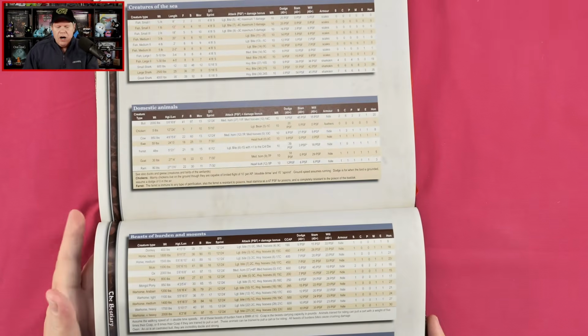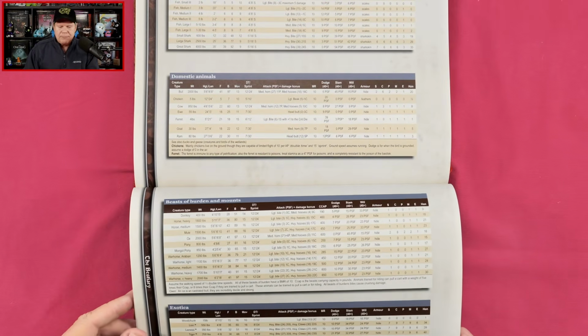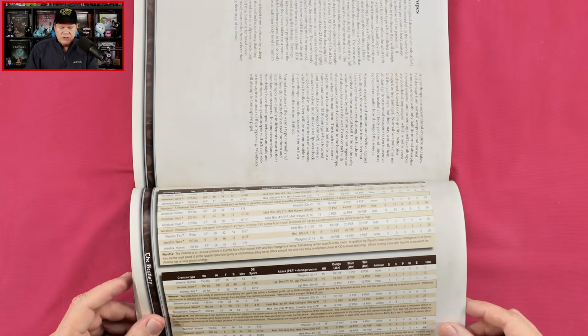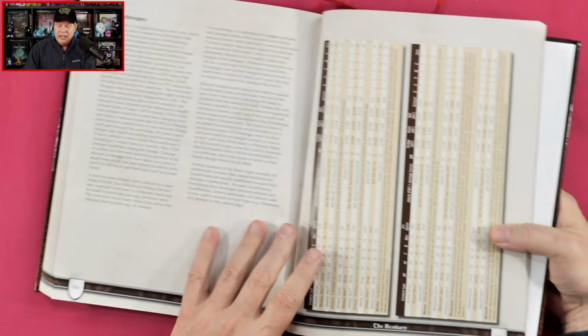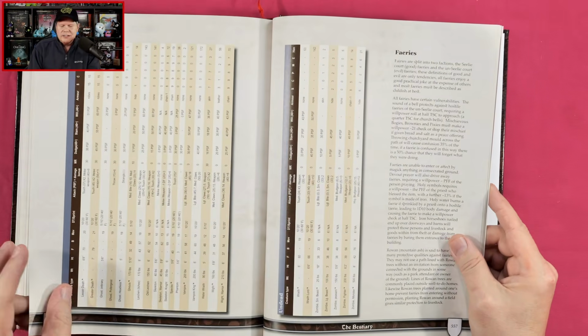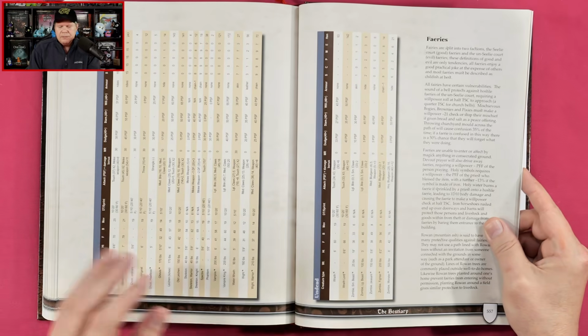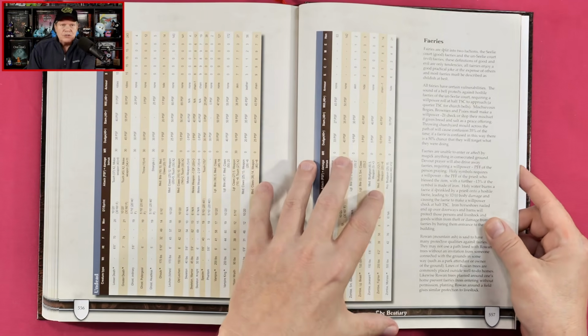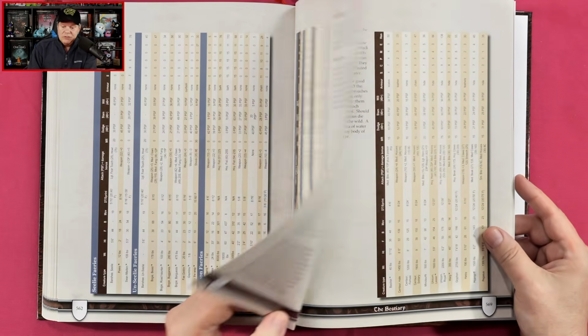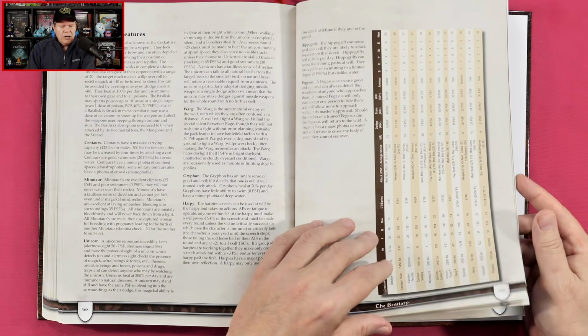So we've got our bestiary, and then we've got all of our stat blocks, as you can see, for all the various different creatures. So there's lots in here as far as monsters. Granted, you're not going to see a lot of images for them. For the most part, you're seeing mainly stat blocks, but still, there's loads in here.